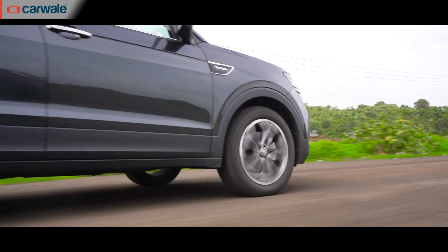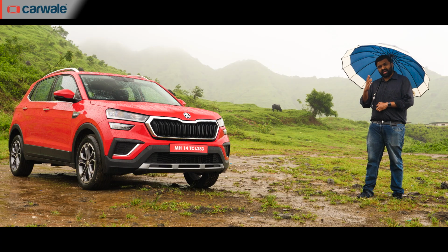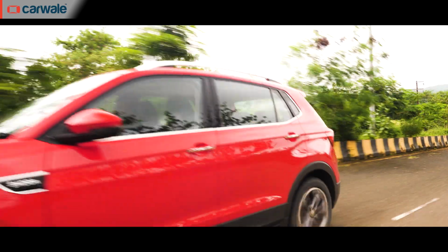India. Now, before the launch, we had a chance to drive the 1.5 with the DSG gearbox. And what we have today is the middle order batsman of the Skoda Kushaq range, the 1-litre TSI with a 6-speed manual gearbox. What's it like to drive and use? Let's find out.